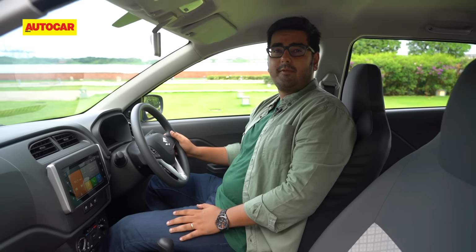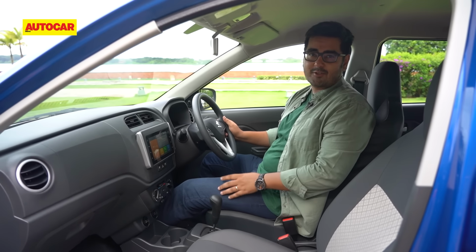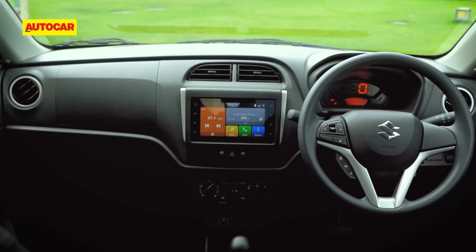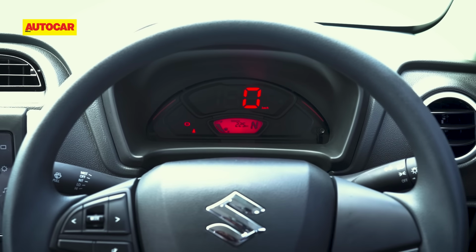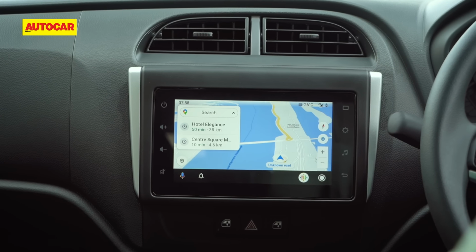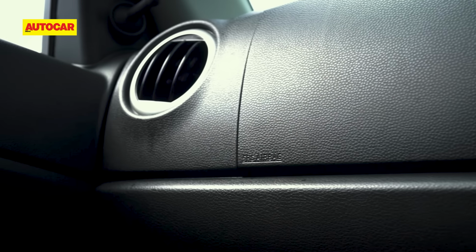The Alto K10 might be an entry-level car, but it doesn't necessarily feel so or look so on the inside. The dashboard is quite neat. It is user-friendly with all controls in easy reach, and things like the digital instrument cluster and touchscreen really uplift the look of things inside. Quality levels are also good for this price of car, with consistent fit and finish throughout the cabin.